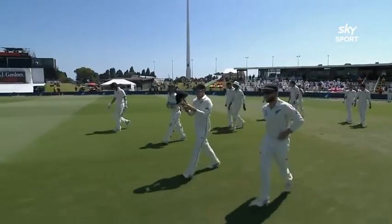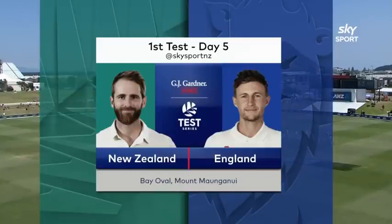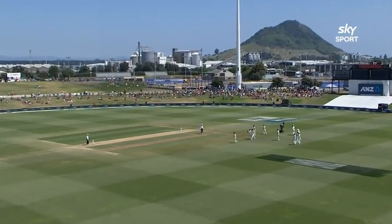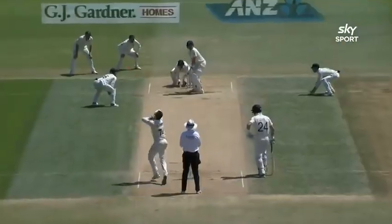Welcome to Bay Oval for the fifth and final day of this first test match between New Zealand and England. Two captains are going to be heavily involved. First up as well is England. They've got some serious batting to come. New Zealand have got to push for wickets.